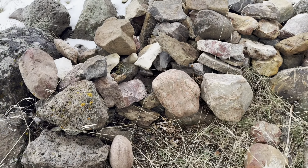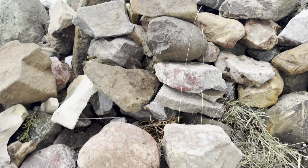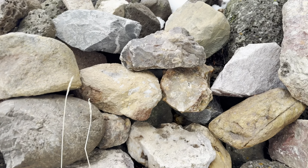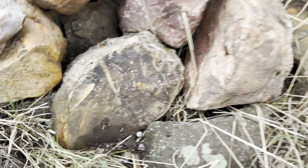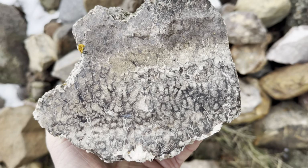Now, in this group, I spotted all sorts of cool rocks. You see these red jaspers, some agate rocks, just really, really interesting stuff, including this big chunk of stromatolite. Check that out. What was that doing there, right? And then all this petrified wood was just sort of piled up right here. Yeah, you can't tell me that's natural.